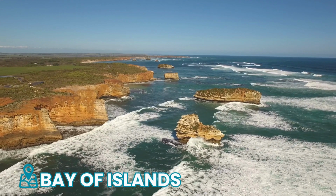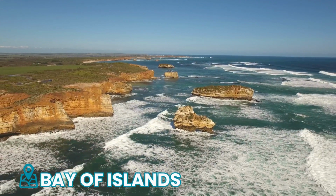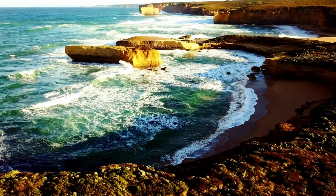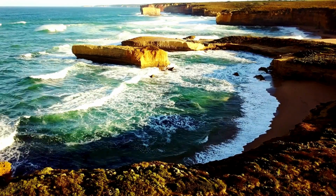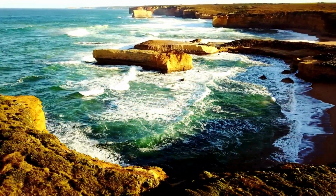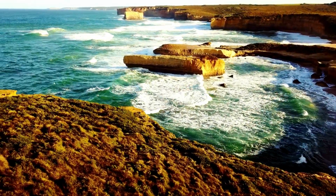My suggestion is to drive on past the main Bay of Islands car park to Boat Bay. Here, there's a short walk out to a viewing platform where you'll get the most spectacular view of the Bay of Islands and the sandstone islands in the bay. While the beaches are accessible at certain points along this stretch of coastline, the most popular thing to do is admire the stunning sea views.